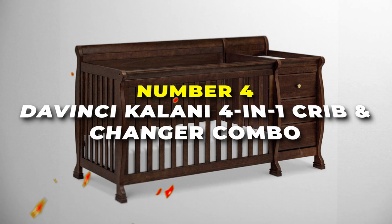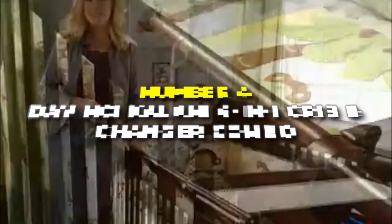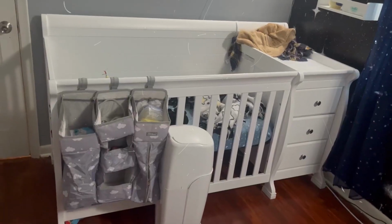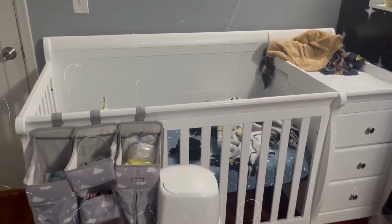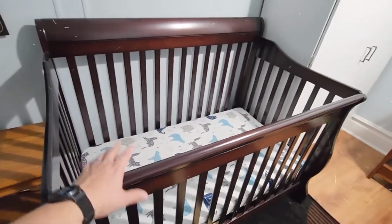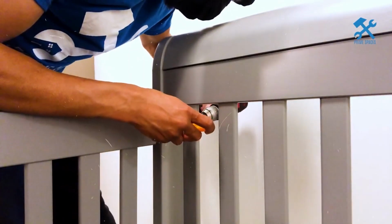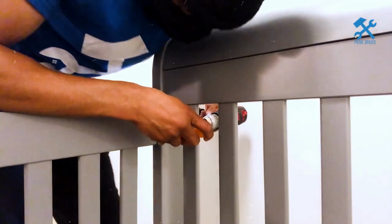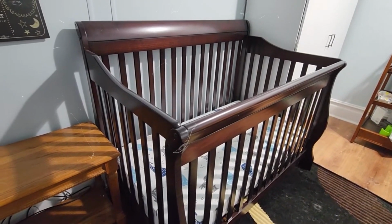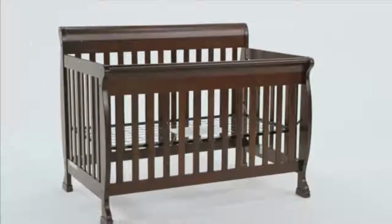Number 4 is the DaVinci Kalani 4-in-1 Crib and Changer Combo. This is the most stylish crib on our list. And if you're getting your nursery ready for your little one and you want something that looks great, saves space, and grows with your baby, this crib is going to exceed all your expectations. First up, it's a crib, but not just any crib. It starts off as a safe, cozy spot for your newborn. As your baby grows, it can transform into a toddler bed, then a day bed, and finally a full-size bed. It's like getting 4 pieces of furniture in one. Talk about getting your money's worth.